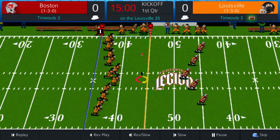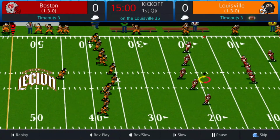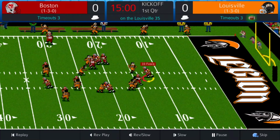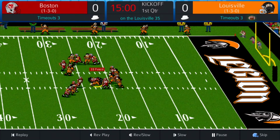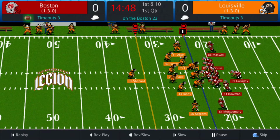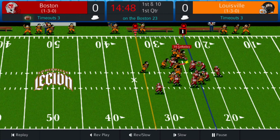Welcome, welcome, welcome. We've got Boston, Louisville. Both teams 1-3 on the season. Let's see who manages to break away from the pack and add some wins on the day. Already with the kickoff, Louisville kicking away to Boston. Boston in the red, Louisville in the orange jerseys.